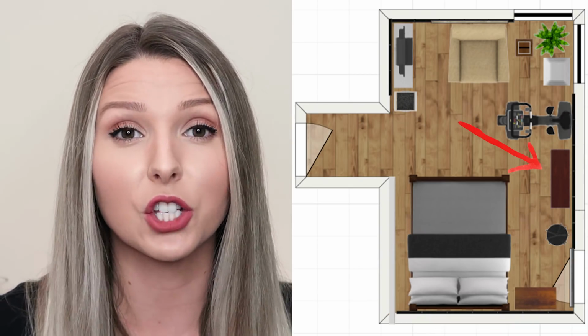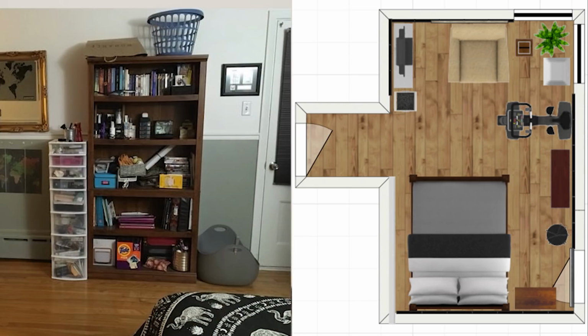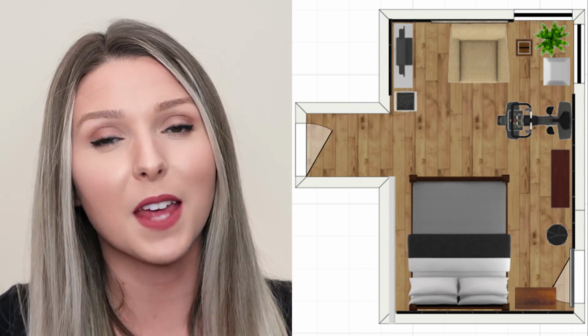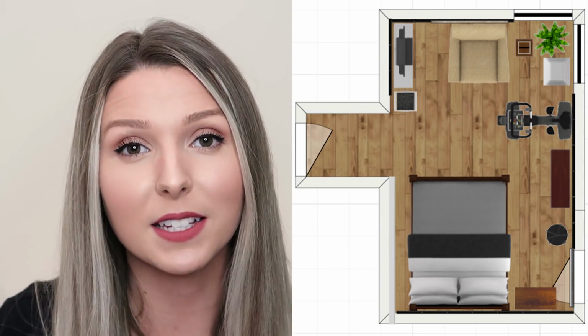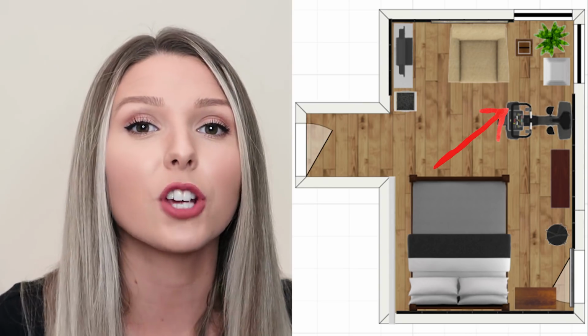Also, down the wall, she has a giant bookcase. That's what you see right when you walk in, and it's just heavy and tall. So I do want to make changes with that, but again, she said she wants to change that bookcase as well, so that's perfect. And in the corner beside the bookcase, she has an exercise bike, some shelving, a big lamp, and her floating plant from the ceiling.